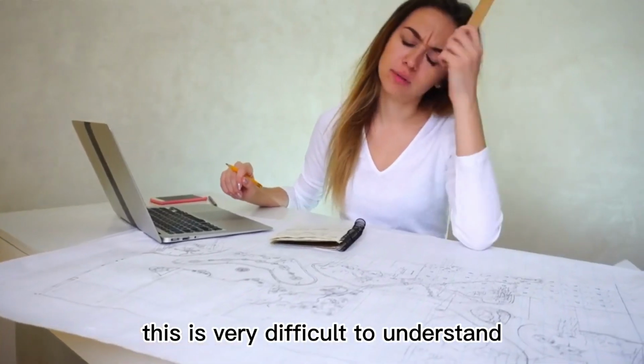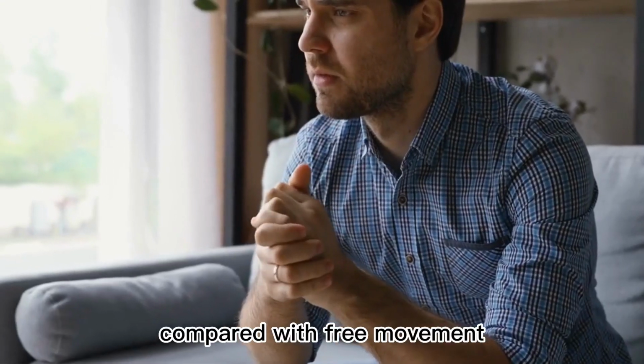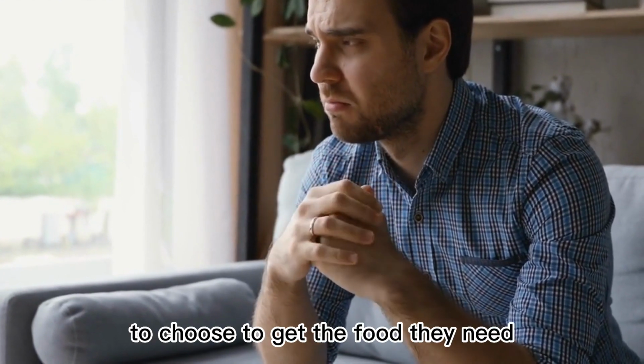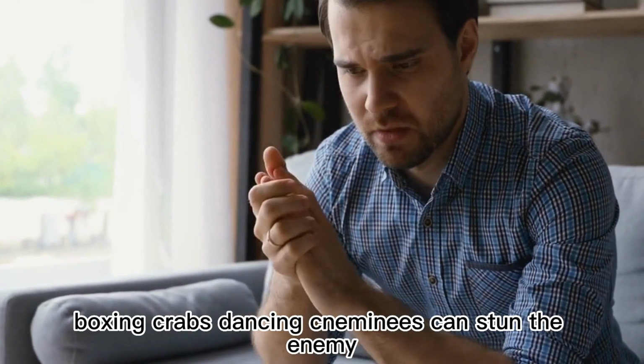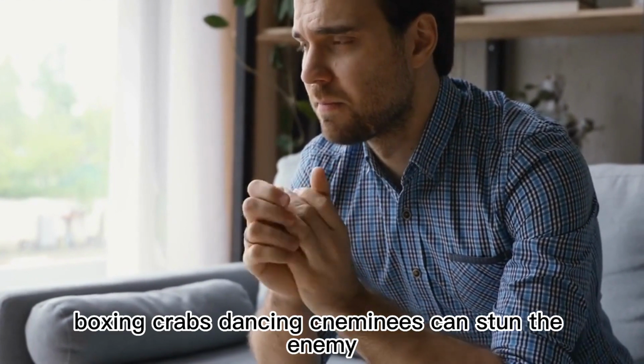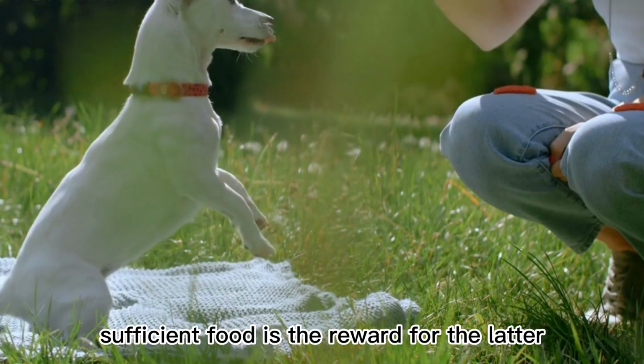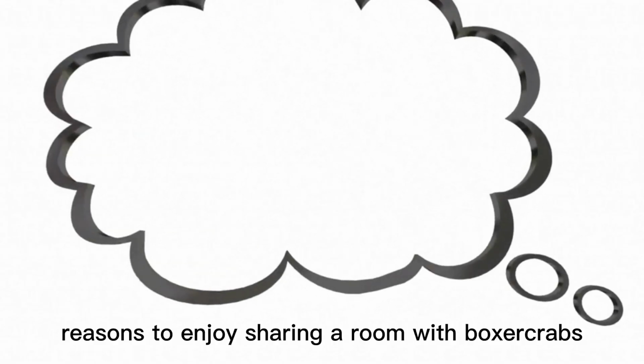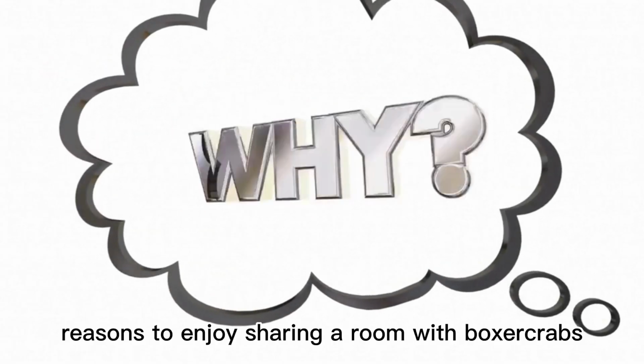This is very difficult to understand. Compared with free movement, are sea anemones more willing to choose to get the food they need? Boxing crabs waving sea anemones can stun the enemy. Sufficient food is the reward for the latter. Maybe this is why sea anemones enjoy sharing a room with boxer crabs.